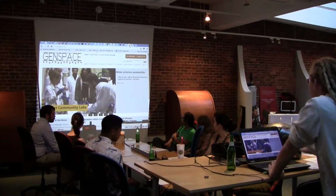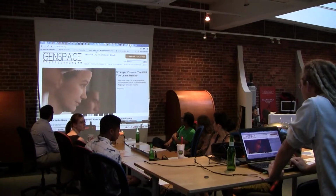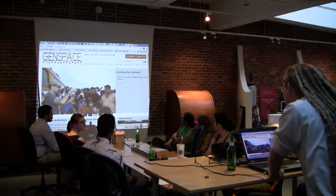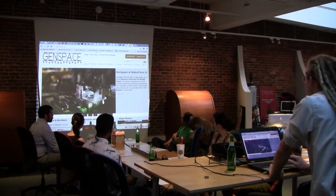So access is often greater than ownership. If you join the YMCA, you can get access to all these machines to work out with. It's easier than trying to buy them yourself. So that's the same approach: it's a shared collaborative space.